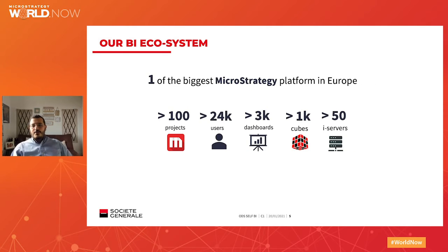Let's take a look at our MicroStrategy platform. I think we have maybe one of the biggest in Europe. Our platform provides around 24,000 end users, including sales, financial, marketing, and risk analysis, with access to diverse data sources for enterprise mass reporting, detailed analytics, predefined dashboards, and self-service capabilities. MicroStrategy is used to provide consistent business data and a common view for all users, and to provide timely and actionable insights to respond to business requirements.